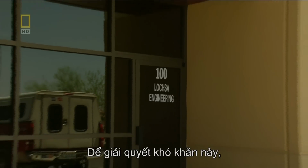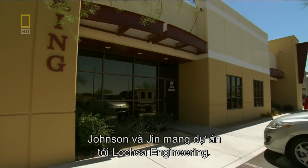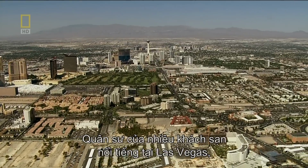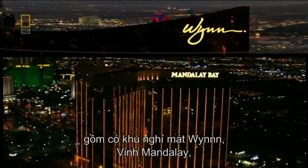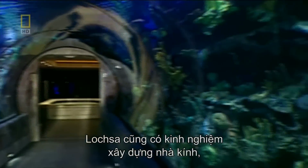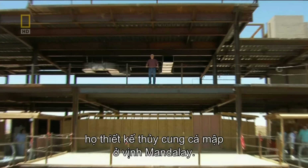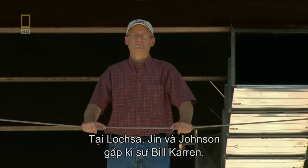To tackle this challenge, Johnson and Jin take their plans to Lochsa Engineering, the masterminds behind many recognizable hotels in Las Vegas, including the Wynn Resort, Mandalay Bay, and Caesars Forum Shops. Lochsa also has experience building with glass, having designed the Shark Reef at Mandalay Bay. At Lochsa, Jin and Johnson meet engineer Bill Karen.